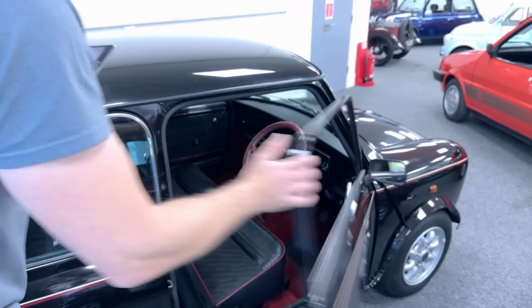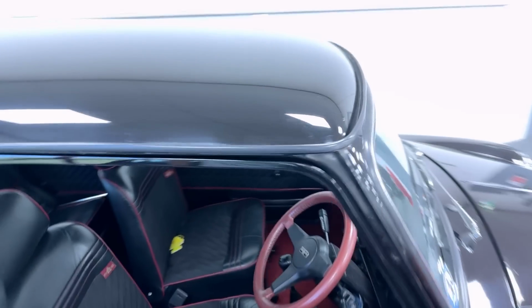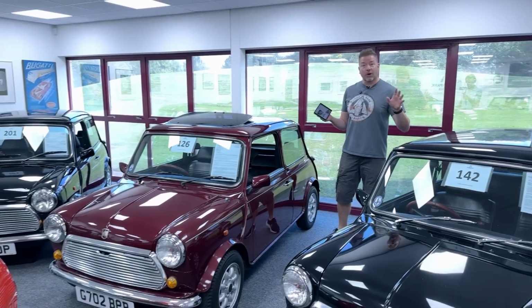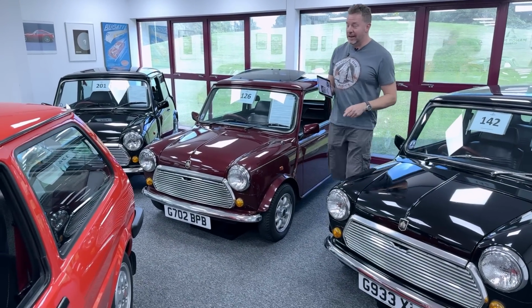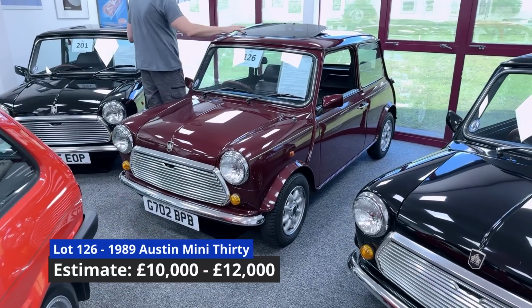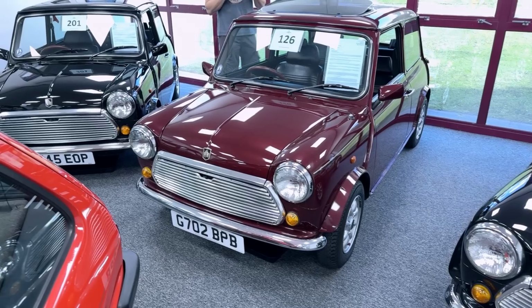So this one here, moving around, another Mini 30 in the other colour, another 1989, 18,000 miles, drives and presents beautifully. So we've got two Mini 30s, quite a rare car to get ever. We've got two and they've both got extraordinarily low mileage. So it's almost down to which colour would you like? You prefer the black or the burgundy? This one's got the aftermarket roof. Also very, very nice on the body, this one as well, with a lovely interior.